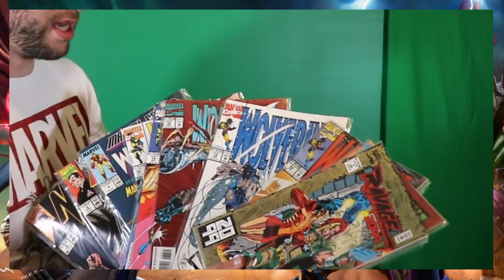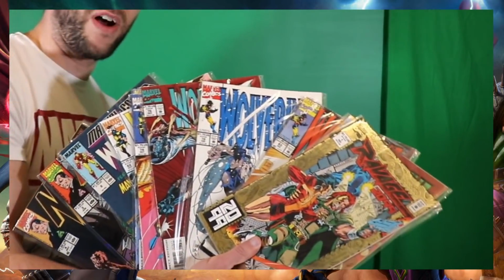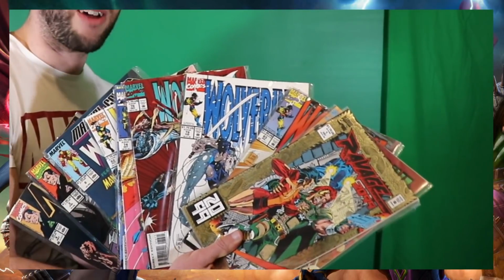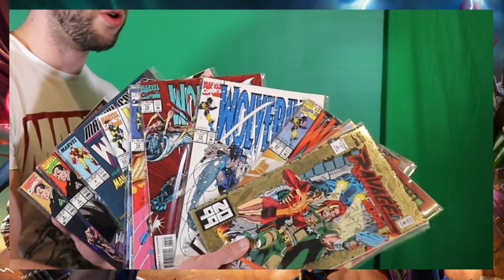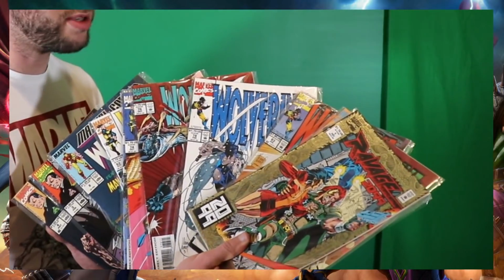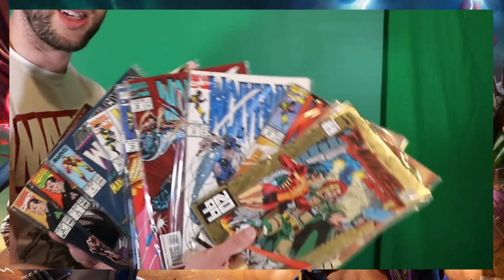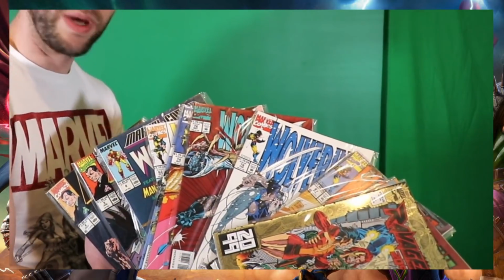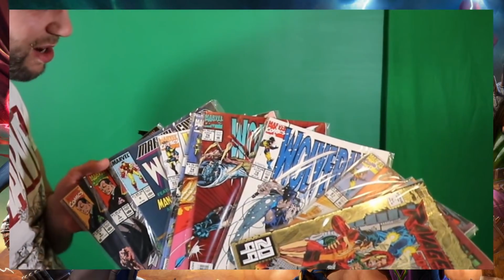I added, I think probably about 5 or 6 new Wolverine ones to my collection, which is something that I really needed to do. And $1 is not going to break the bank. This entirety here, I think, got like $12 for all this. Absolutely perfect, absolutely amazing. I even picked up some Namor ones, which I'm really looking forward to reading.